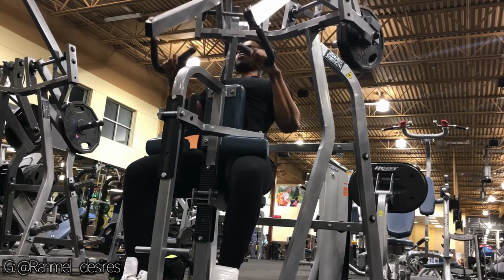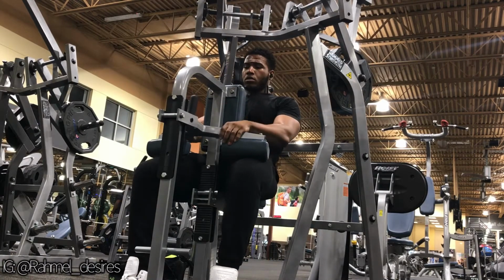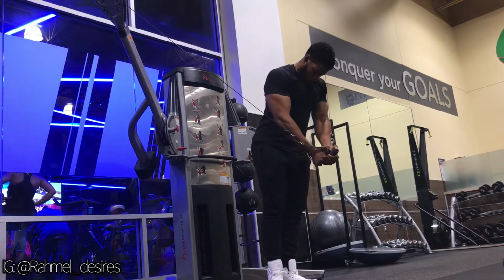Keeping the workout pretty short. An hour and 10 minutes is not a lot of time, in my opinion. If I'm doing everything right, time just flies by. And I did this superset for 4 sets, going for about 10 to 15 reps each exercise.